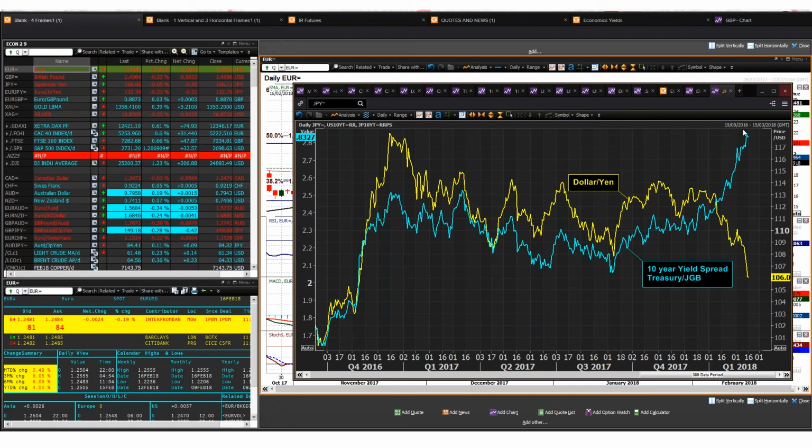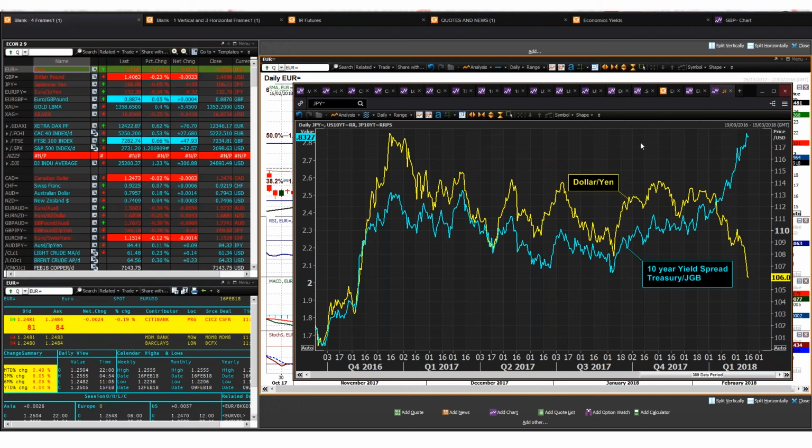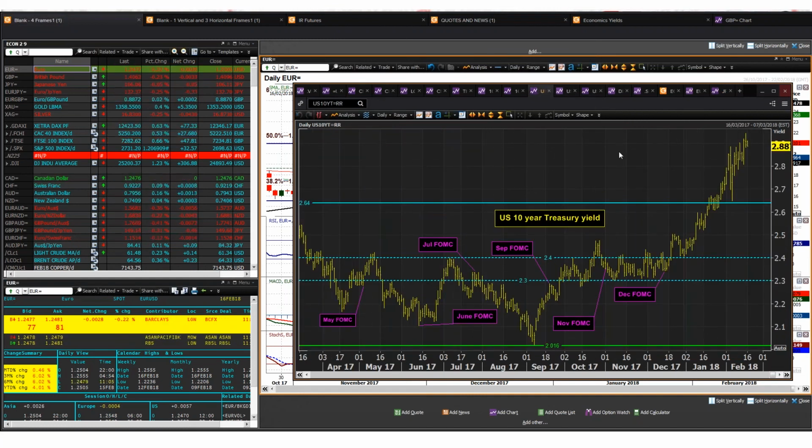But then look at this, 2018. Look at that divergence. Dollar yen massively lower, yield spread massively higher. So there is a massive divergence in that yield spread and the dollar yen move. That is a very good example of the fact that the markets have been uncorrelated on these yield spreads. And this is, I think, a factor that the market is playing into.